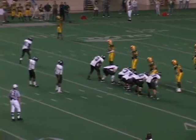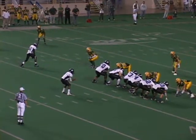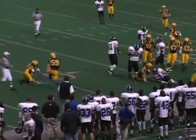Clark, Bradford, and Jones are the receivers. Niesman lined up out of the shotgun. Gates is in the backfield. Gates goes in motion. And Niesman's going to take it himself. And he's stopped for a short gain.